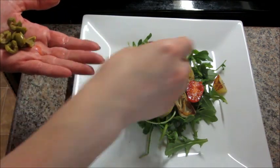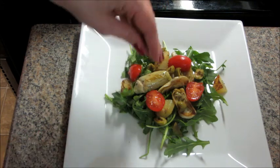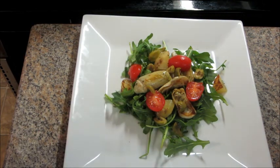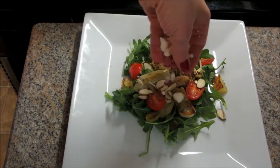And I absolutely hate green olives, but anytime HelloFresh wants me to put something in a recipe that I don't like, I still do it because I always end up enjoying it. So that's what I did, and this was amazing.